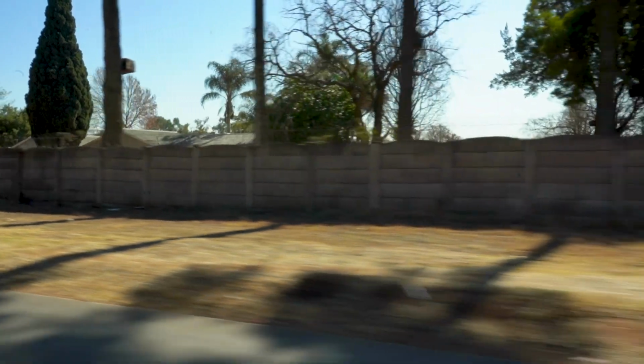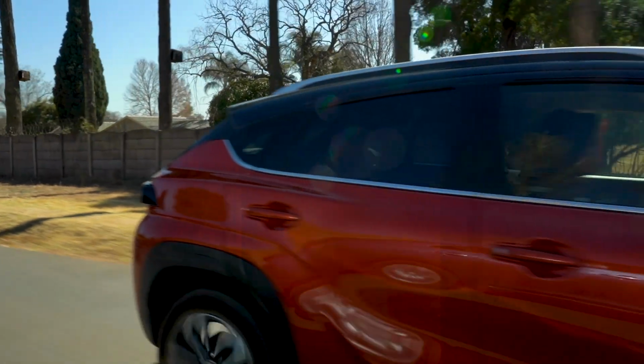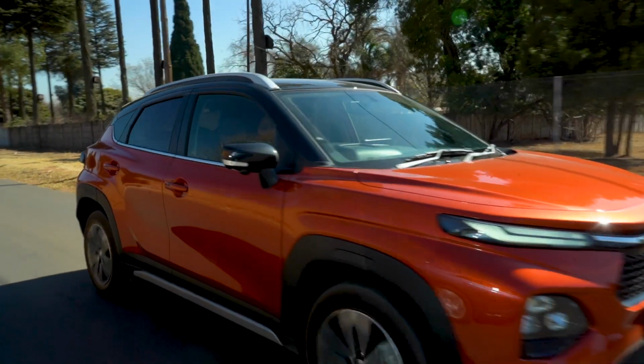I think overall this is quite an enjoyable car. There isn't anything I can fault on it. It really is a great package. It looks good, it drives well. Practicality, boot space is also quite a good thing to look at.